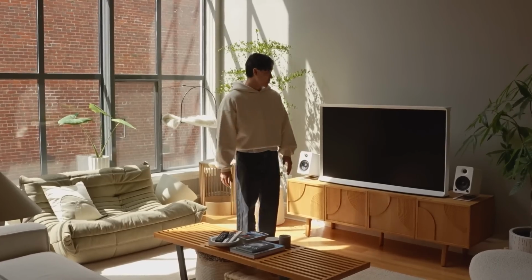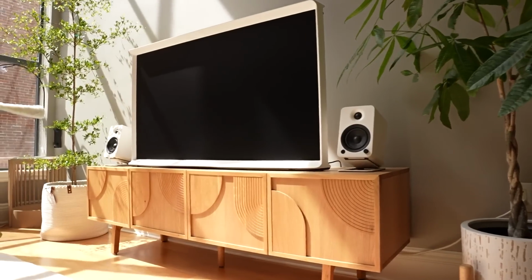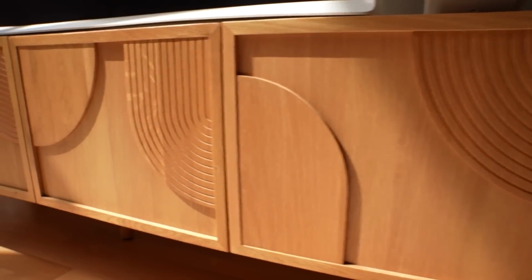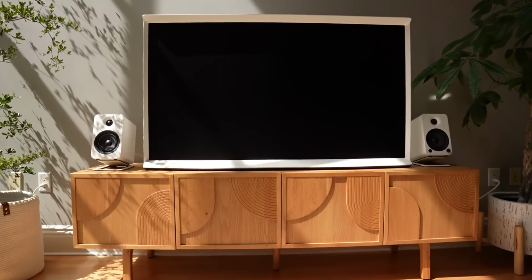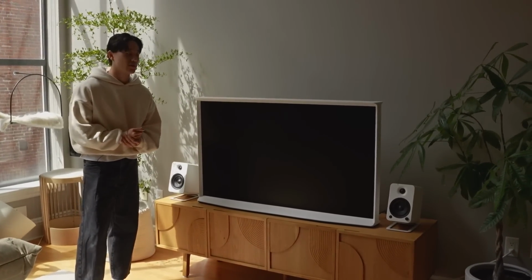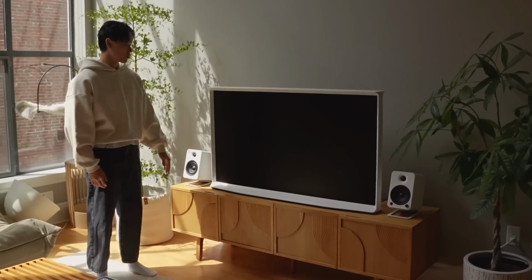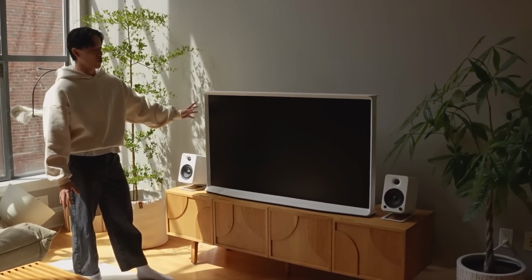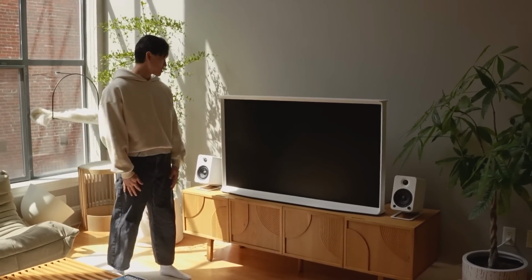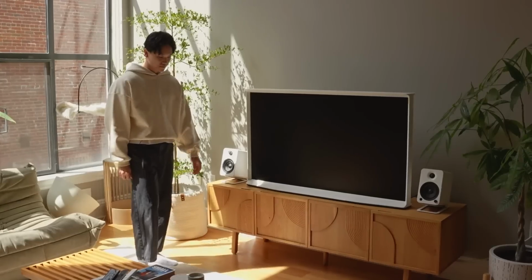On this side of the wall, you'll notice I have this media stand right here, as well as this Samsung Serif TV. I spent a lot of time looking for a TV that I felt would match the overall neutral and almost sculptural aesthetic of my living room. I finally found this one over Christmas, and I'm really happy with it. I think it looks more like a home decor piece or a sculptural piece rather than a TV, which is usually just a boring black box. And then I also have these white speakers on the side of it to tie everything together.